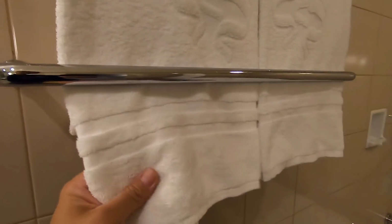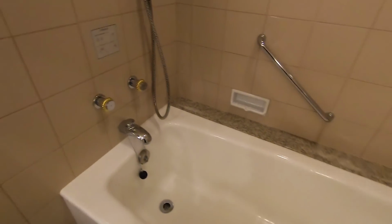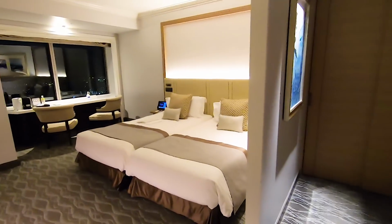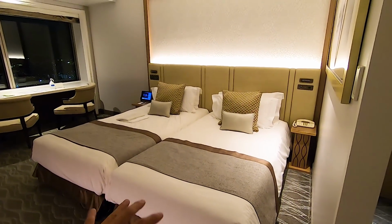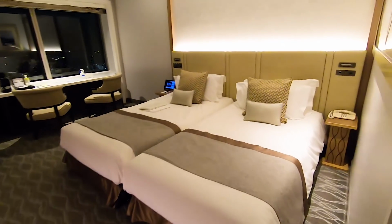The bath towels are quite plush, and this is the bathtub. That's my soap. Yeah, I like it. I'm going to take a really nice hot bath today. All right. And here's the bedroom. So this is what they call the Hollywood twin. It's twin beds that are stuck together like this. Totally fine. This is fine.